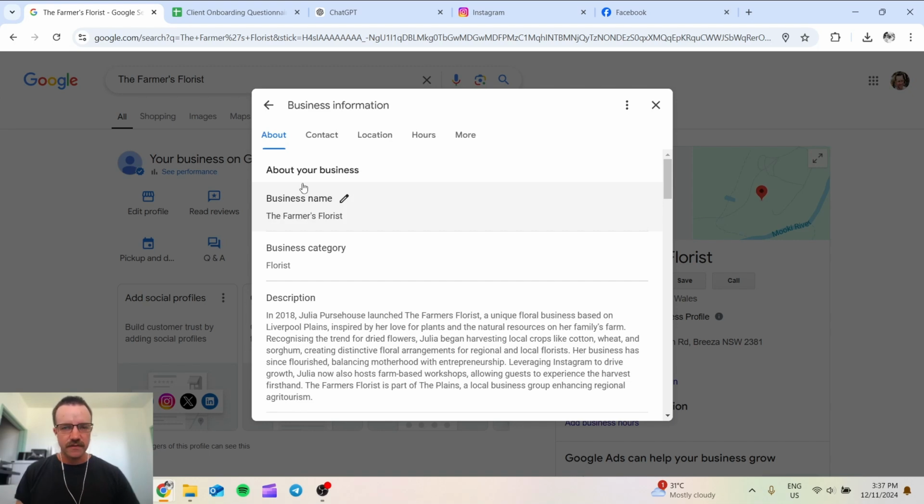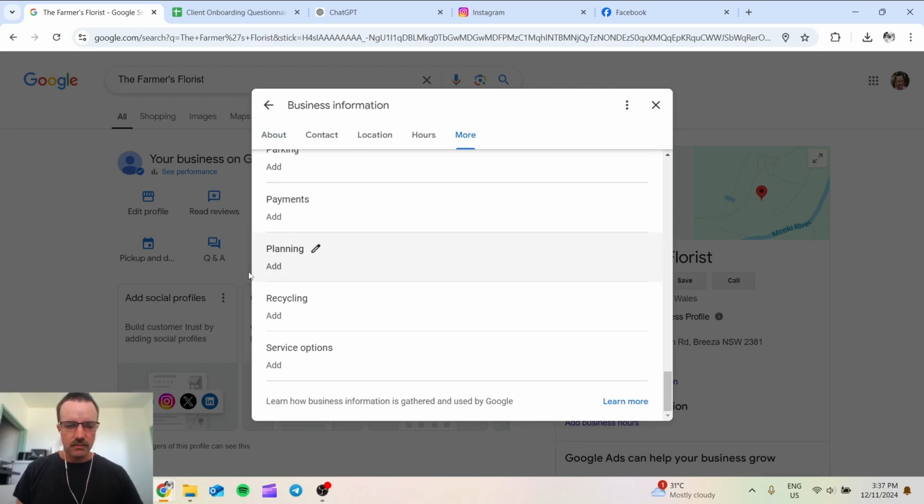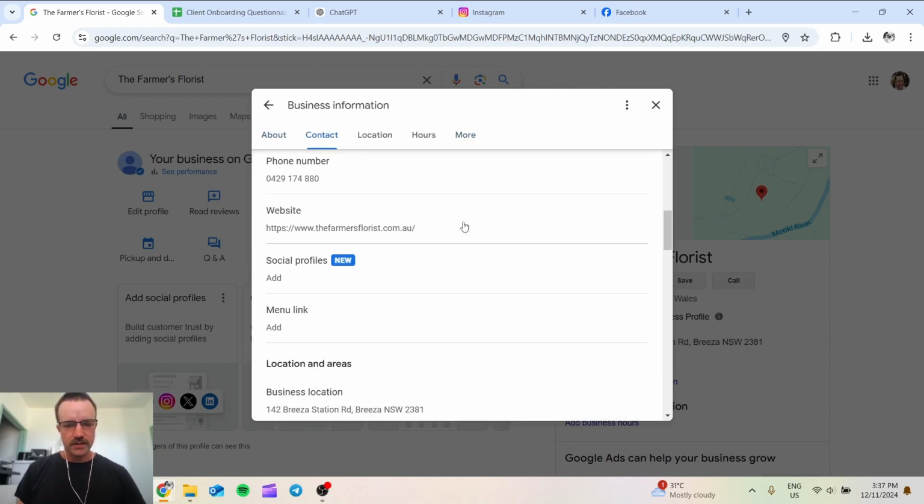And I like to use this interface more than the other one when you're creating it. It's just much easier. It's a lot more user-friendly, I suppose.